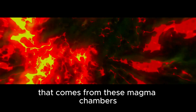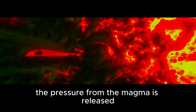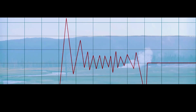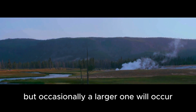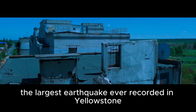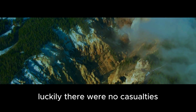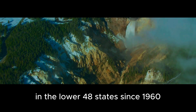But it's not just the heat that comes from these magma chambers. Every once in a while, the pressure from the magma is released in the form of an earthquake. In fact, Yellowstone is one of the most seismically active places in the United States. Most of these earthquakes are small and go unnoticed, but occasionally a larger one will occur and can be felt throughout the region. The largest earthquake ever recorded in Yellowstone was a magnitude 7.3, and it happened back in 1985. Luckily, there were no casualties, but it was still the most powerful earthquake in the lower 48 states since 1960.